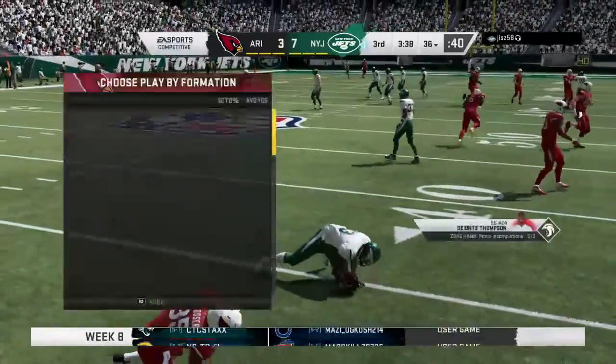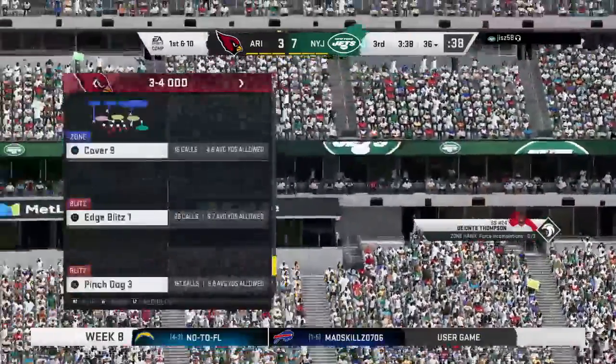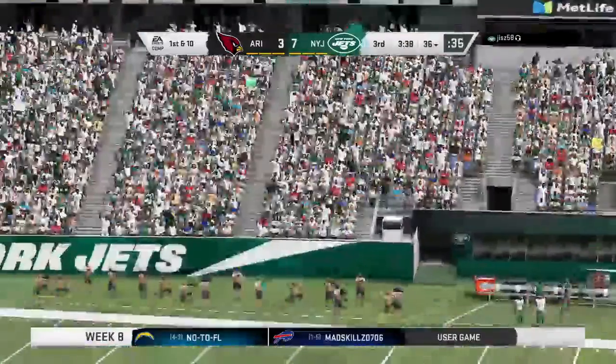We'll call that a punt of 54 yards. Well struck. And possession will switch hands. 1st and 10.